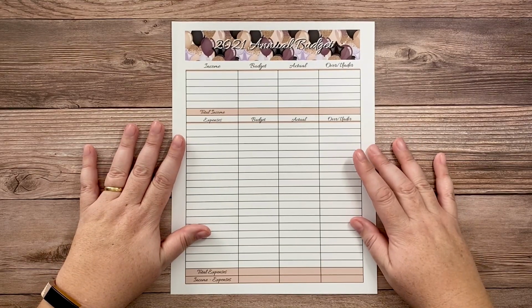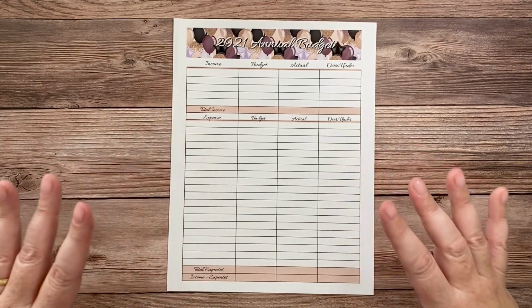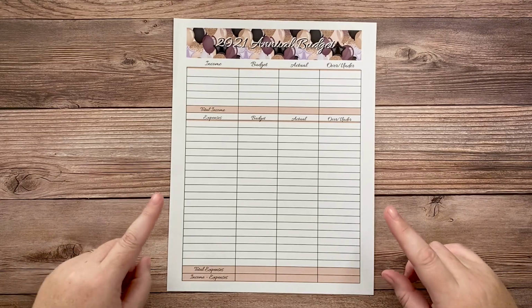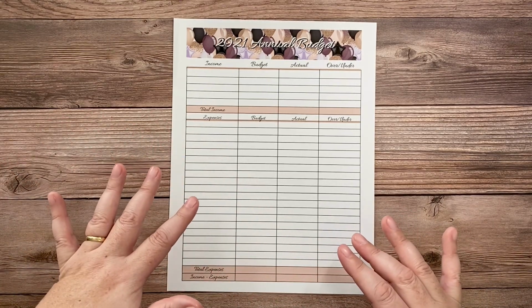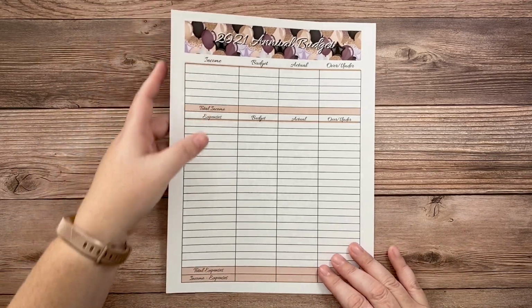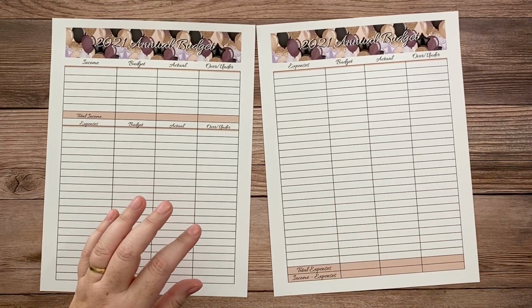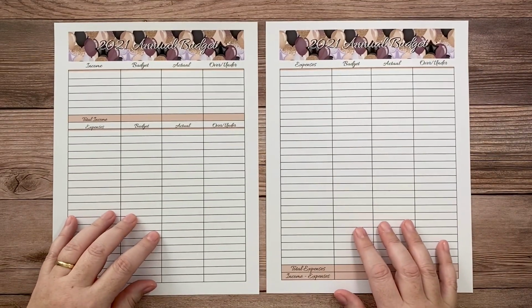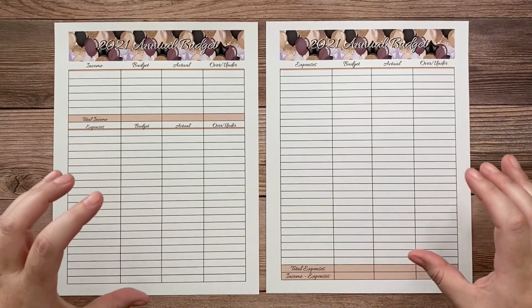This single listing has 20 expenses and 5 income that you can balance for the entire year. If that's not enough for you and you have a lot more expenses or several different income streams, I have another budget sheet for the annual budget, and this is the one I actually use coming up. It's 2 pages and it has 6 income and over 40 lines for expenses.